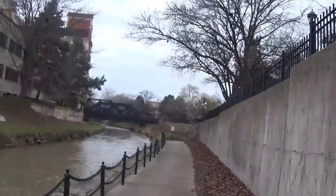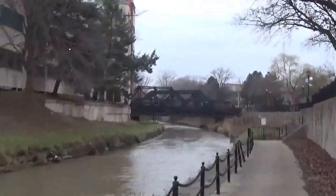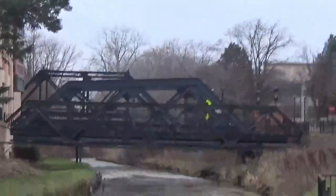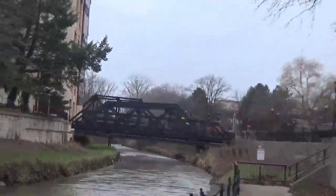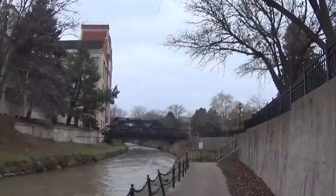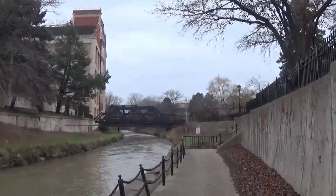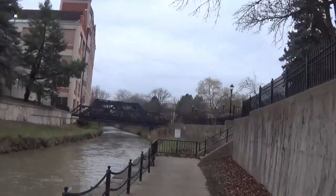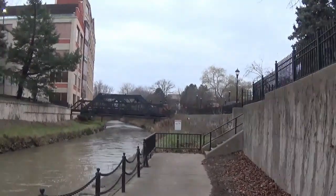So, you got 3 bridges here. What used to be industries and probably railroad sidings into these huge factories are now pedestrian bridges, 1-lane bridges for vehicles to access parking lots, stuff like that.